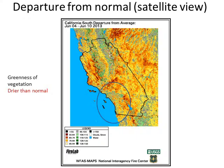Well, when we take a look at a satellite image, you can see most of the region is considerably below normal. We see the browns and the reds. There still are some areas in the highest terrain where vegetation is still quite green and a little bit above normal. But for the most part, most areas below 6,000 feet, very dry and at best near normal conditions.